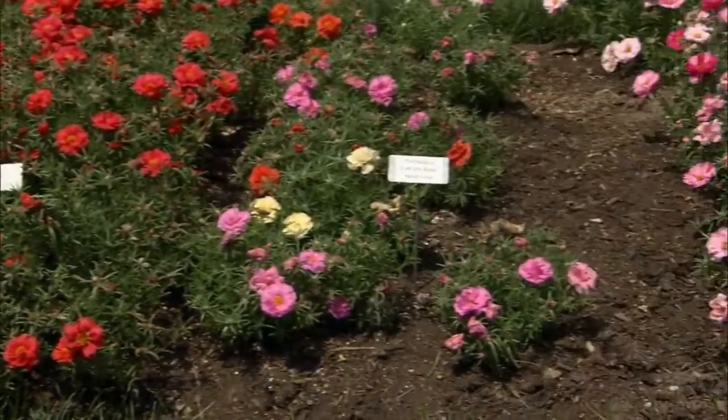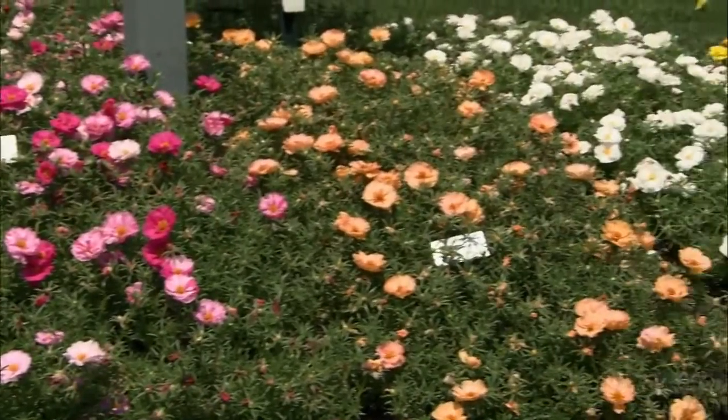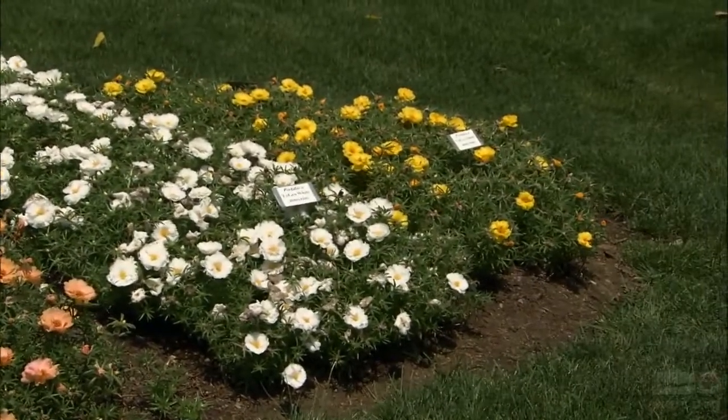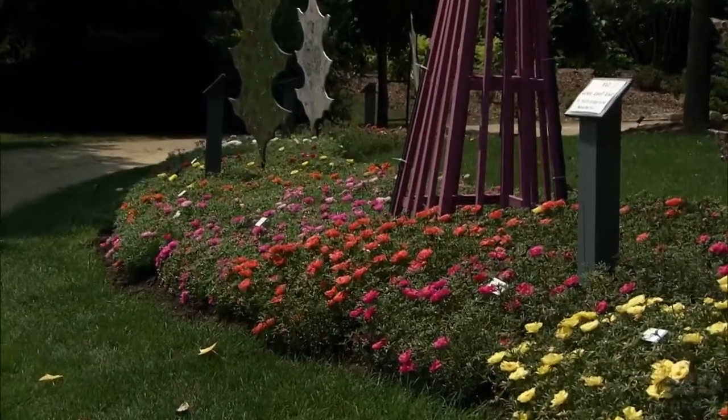Well, and that's why you do one specific plant, so that people can really get a sense of what it looks like. Right, side by side. Well, thank you. This is fantastic. As I said when I first saw these, I've got to get me some of these. Thanks, Mark. You're welcome.